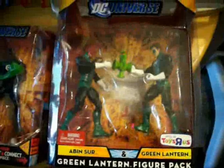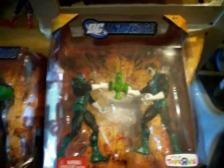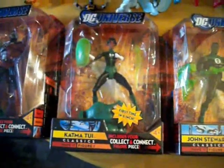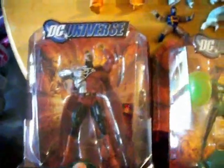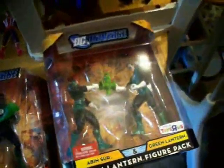And then the newest thing that I'm going to start doing is the DC Universe Classics, just the Green Lanterns. So I got the Abin Sur, Hal Jordan 2-pack, the John Stewart, the Katma Tui, I should say, the Cyborg Superman. I just got that mainly for the piece. So anybody got any Kilowog pieces, I'll be glad to take those off your hands for something. All right guys, and that's pretty much all the figures that I own. Not pretty much, it is all the figures that I have.